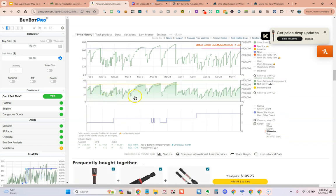One of the things that I like to do is go by things that have this little yellow line here. This is a middle graph, and you have to enable that over here. This is telling you that back at this point in time, it was selling 50 per month. Actually, it looks like it's selling more than 50 a month, so I'm not sure why it's not there anymore. But this is specific to the variation. So this tells you that this variation is selling this, not just the whole thing.